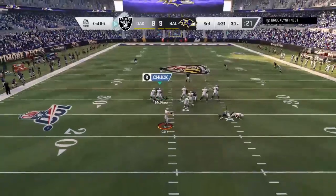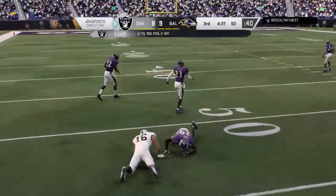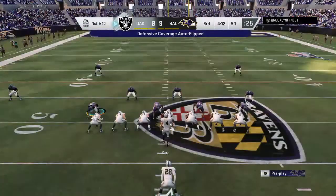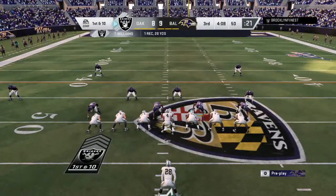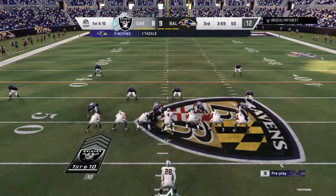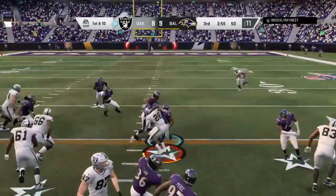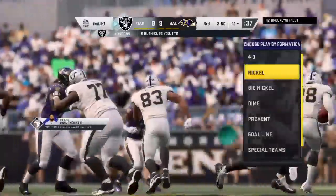Looking to throw again on second down. Carr. Now this will be caught. Tyrell Williams. And he's brought down after a very nice gain. That one a gain of 20 and a first down. Here's Jacobs on first and 10. And this will leave him a yard short. Nice pickup of 9 yards on first down.